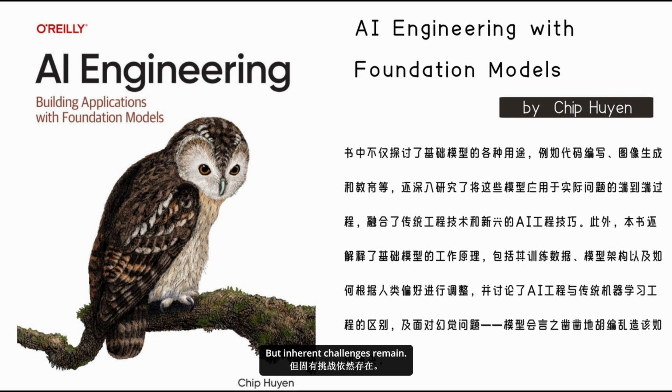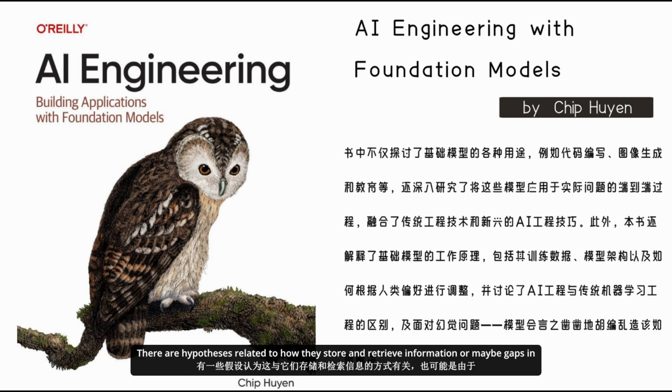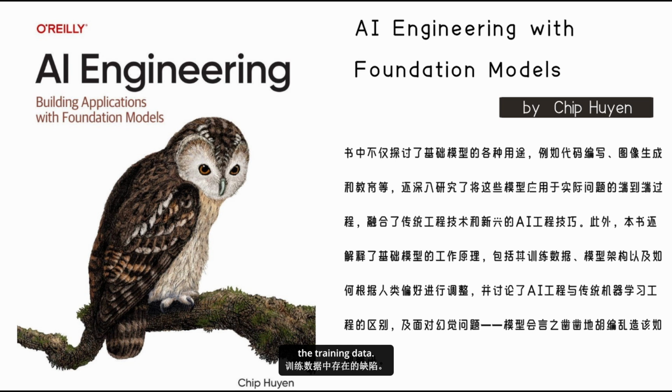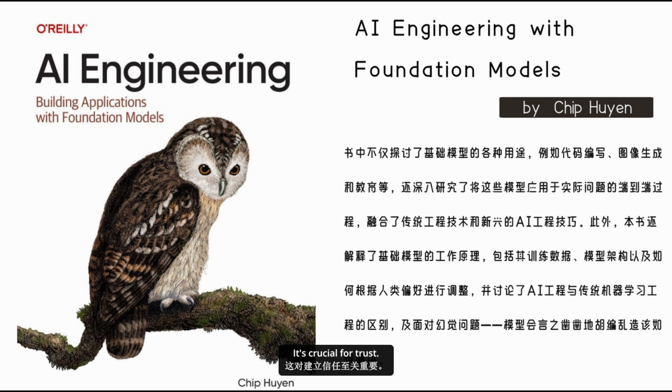But inherent challenges remain. The book mentions inconsistency and, of course, hallucinations. Ah, yes, hallucinations, where the model just confidently makes stuff up. And we don't fully understand why that happens. There are hypotheses related to how they store and retrieve information or maybe gaps in the training data. But yeah, it's a major research topic, how to minimize them, detect them. It's crucial for trust.